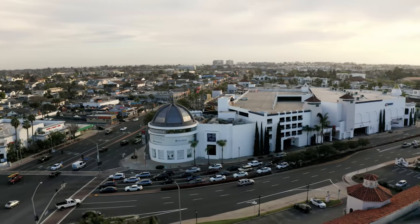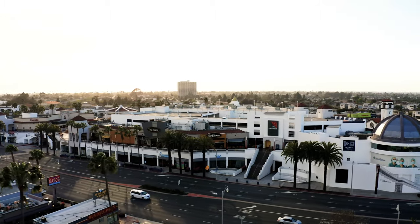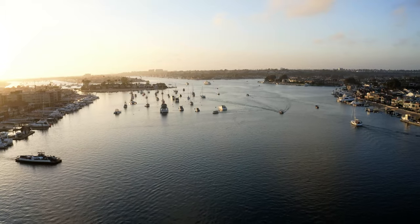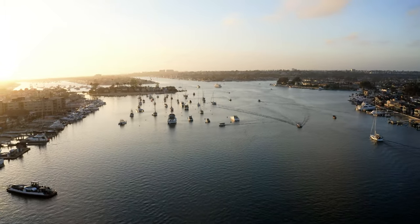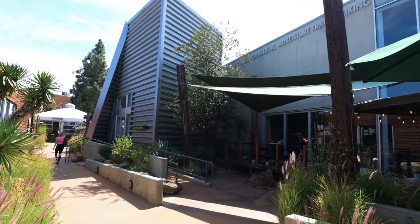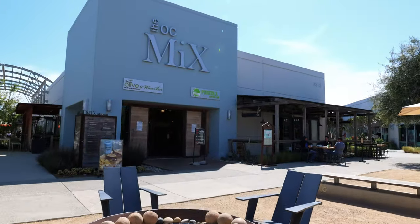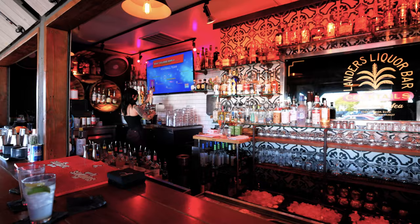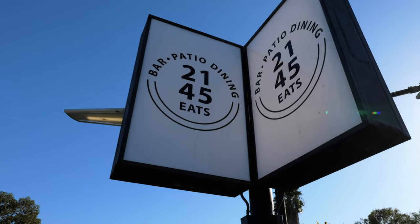Take a walk to the Triangle Square for shopping, dining, and entertainment. Hop on a bike ride to South Coast Plaza or the beautiful Balboa Peninsula. Spend a day shopping at the Camp SoCo and the OC Mix, or grab some food at one of the many restaurants that are part of Costa Mesa's vibrant foodie scene.